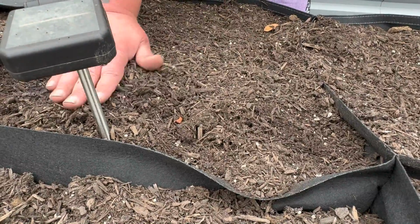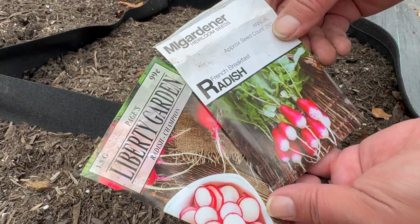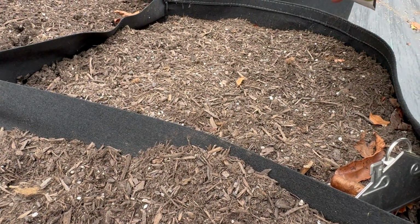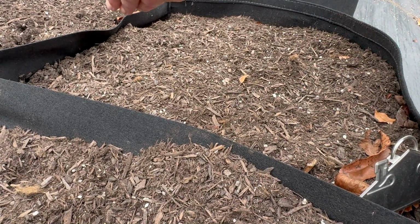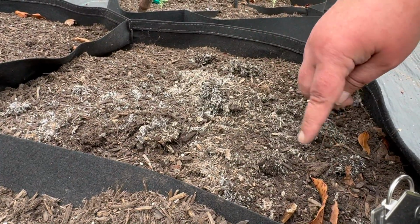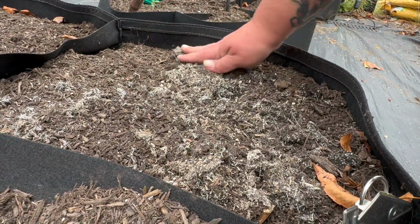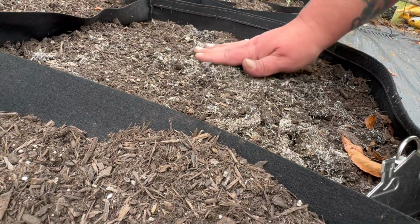Now I know for a lot of this stuff, it's kind of late for me to be getting it going. The radishes and the lettuce, I think the back of the packet said that they really should be planted by mid-August, and it is September. However, that being said, the weather's been really weird this year, and I think the prolonged weather outlook is that we're supposed to still have a pretty continuous warm spell after all of this rain passes us by. So I guess we'll just have to wait and see what happens.